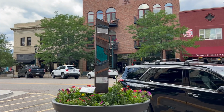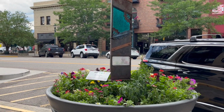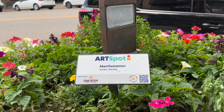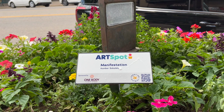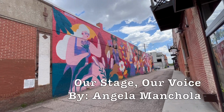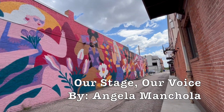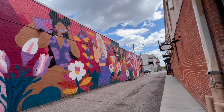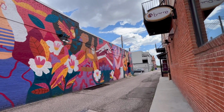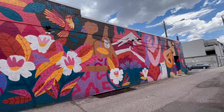In addition to the Art on the Street projects, which change annually, a lot of the planters, sorry, loud motorcycle, have these art spots. We found Our Stage, Our Voice, this beautiful, colorful mural by Angela Manchola. That was quite a project.